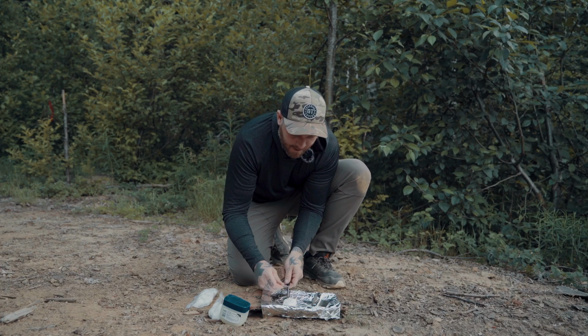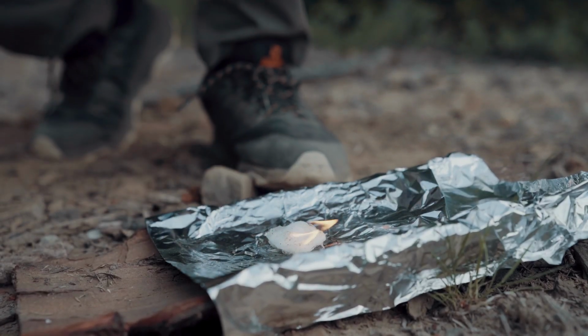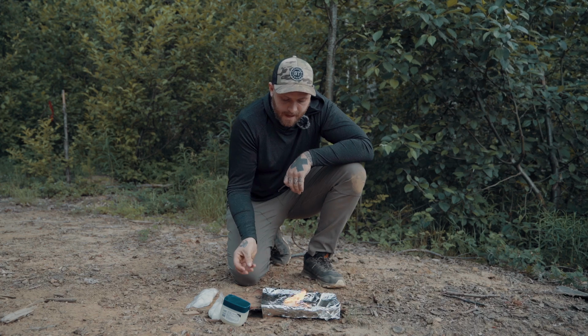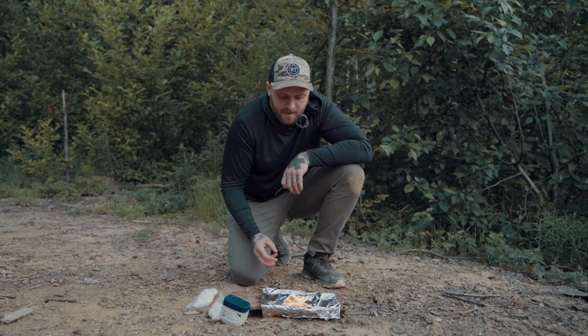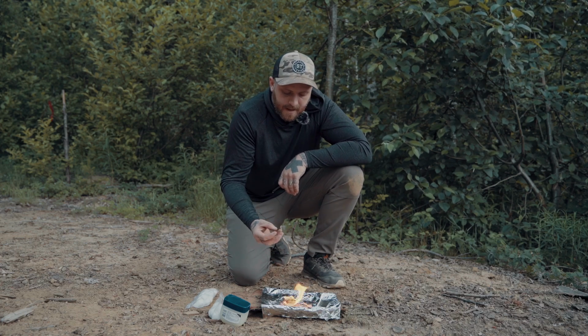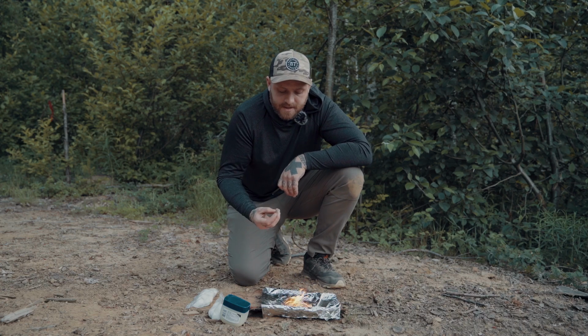Then I'm gonna take my ferro rod, I'm gonna stick it close to the base. And just like that, you have something that's gonna burn for a long period of time. I can start to add in my other tinder and other small kindling to get the fire going. And just like that, you have it going. Keep in mind that that petroleum jelly is obviously what's burning off, and the cotton ball is just the catalyst.